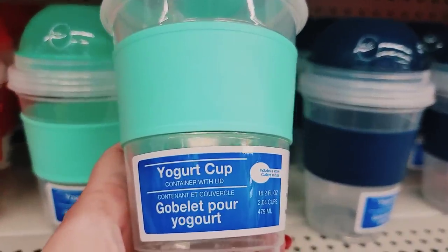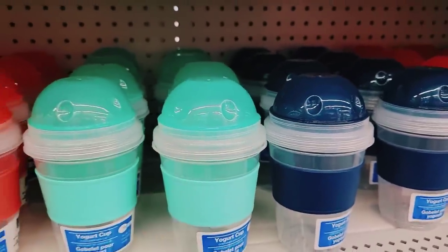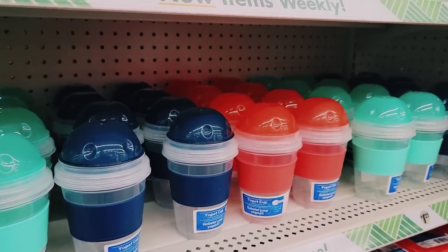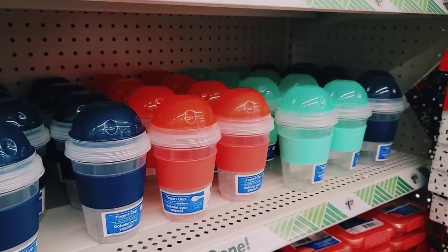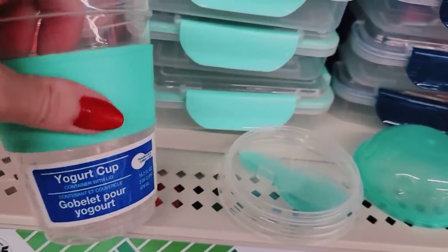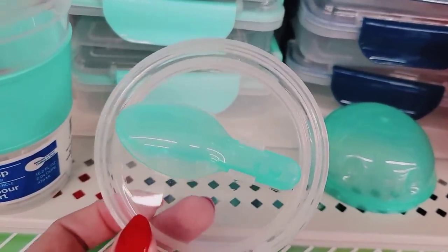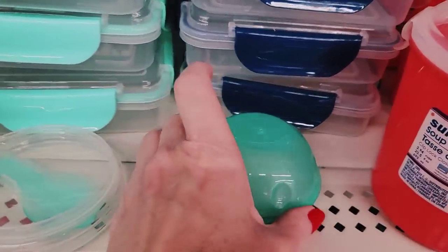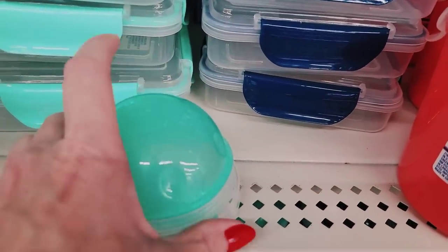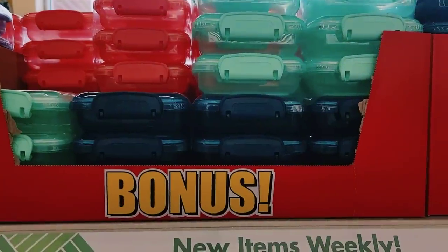These are yogurt cups. I'm gonna go ahead and dissect one so I give you a better idea on all what you get with it. But I wanna show you all these colors that they do have. So what you do, you take the top off right there, and it has a spoon that clips on the bottom there, and then you could put maybe some sprinkles in there if you want to, then stick it on there, and then put that on there, and you are all set to go.